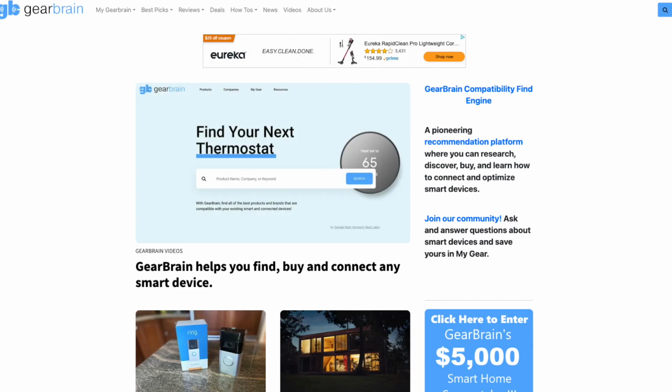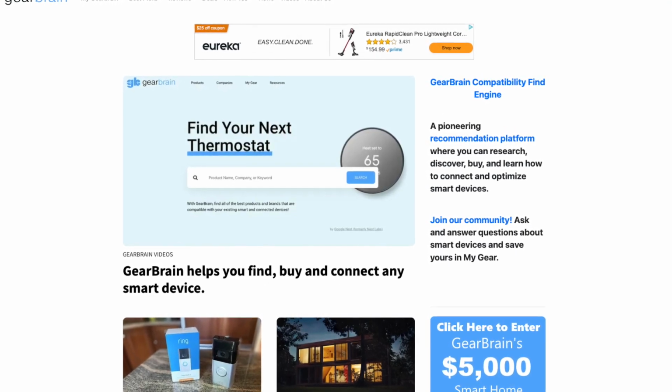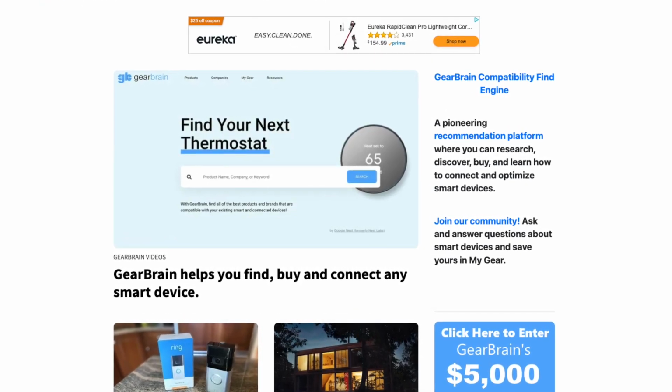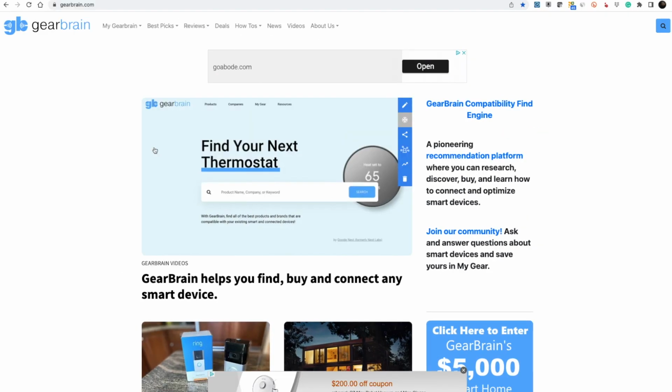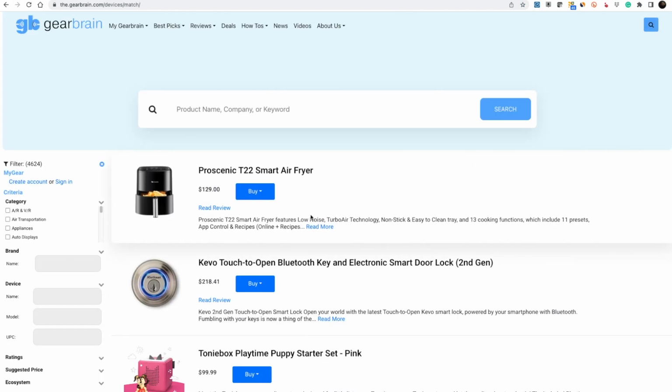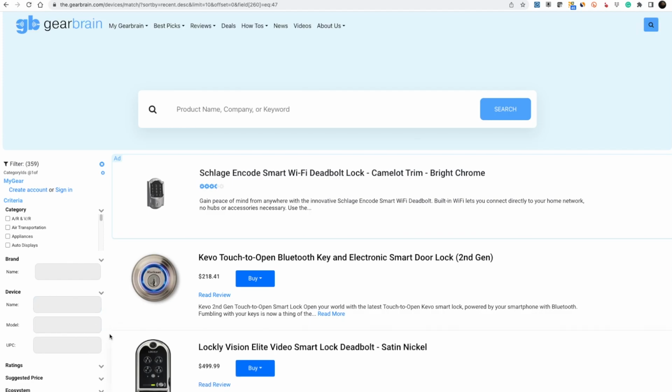So let's see what GearBrain's product Find Engine or IoT configurator can provide. Go to the home page and click on any of the links for GearBrain compatibility Find Engine or recommendation platform. It will take you right into the platform. In the filters on the left, you can select locks under category. This will show you all the smart locks on our platform, which happens to be 359 today, but it's growing.